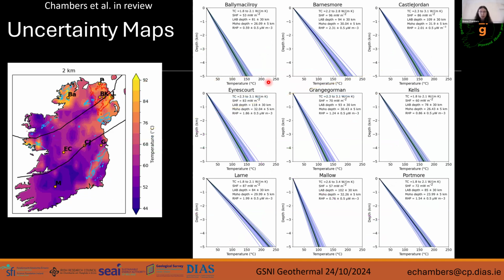So we took points at these locations, and these points were chosen because they either had the most direct information, so they had the most thermal property information, or they were areas of interest, such as Mallow, where we know we have warm springs. There's a lot of information on these graphs, but essentially, the black line is our best temperature model, as I show on the left.